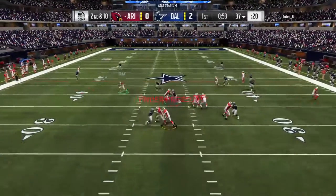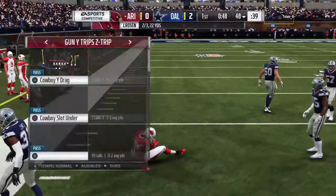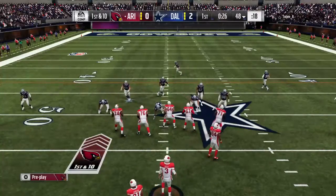Second and 10, it's Rosen again. Underneath for Johnson. And able to get this one across the 45 before he's brought down. A nice pickup there of 11 yards, and it'll move the sticks.